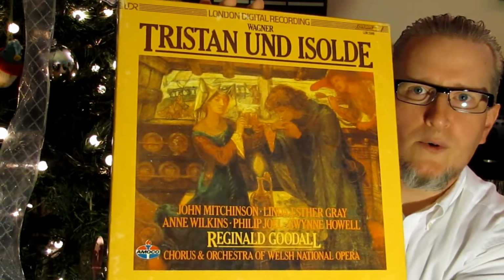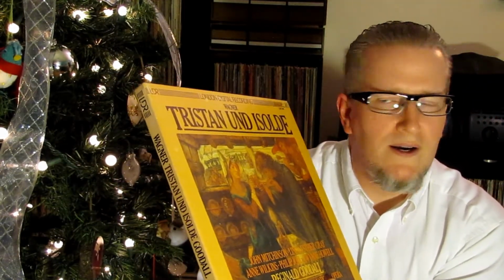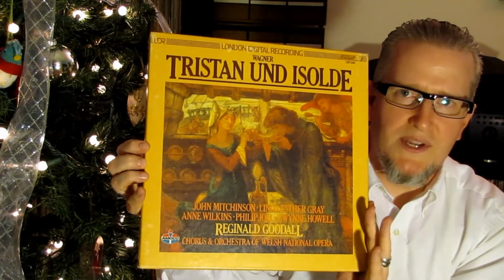Wagner, Tristan und Isolde? Nice artwork on there. This is the one that was a duplicate, and the other one I passed on because it had fewer records for some reason, and then also it just had a generic picture of, I guess, the main star of the opera. So I like the artwork on this one, so that's why I picked this one up instead. I guess for 99 cents I could have got both of them, but eh.